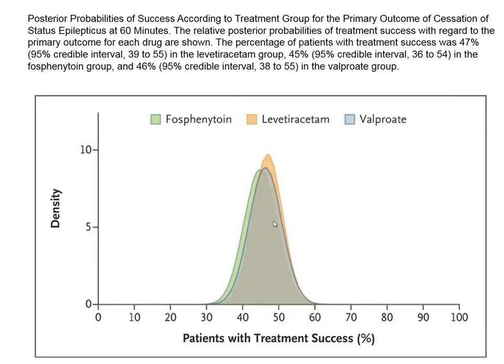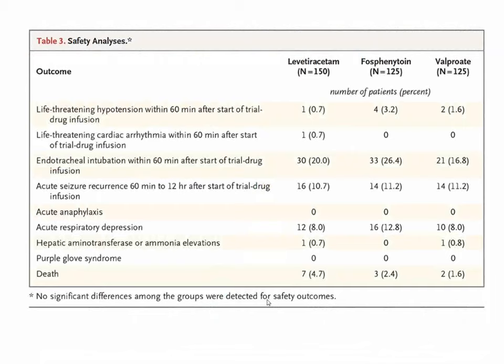So here are the patients with treatment success, and here are the bell-shaped distributions of phenytoin, levetiracetam, and valproic acid, and the three treatments were not significantly different in terms of treatment success. And in those patients that didn't have treatment success, they received one of the other drugs or some alternative treatment. And the safety analysis looks like the three treatment forms are similar in terms of adverse events.